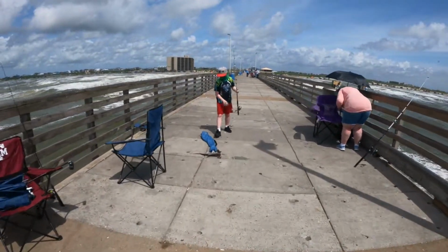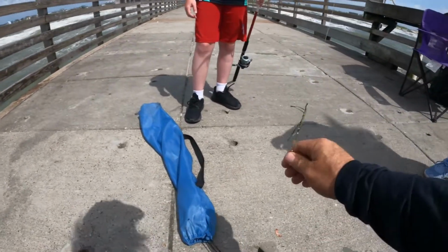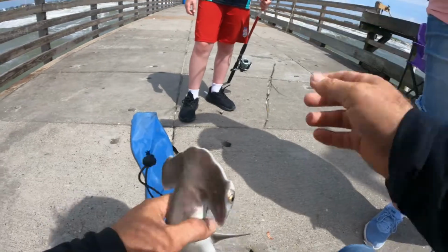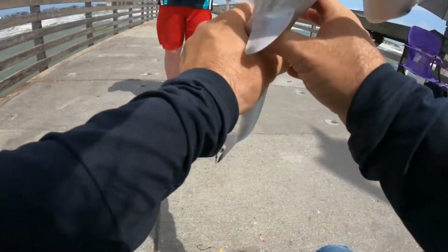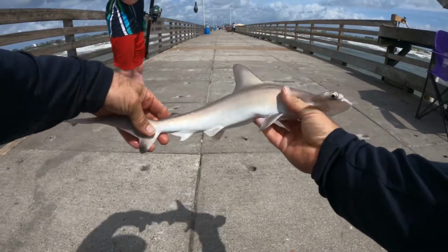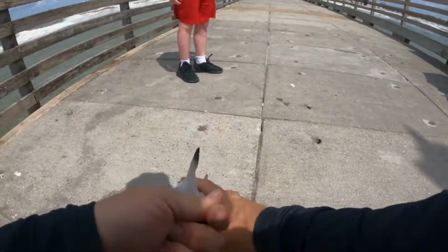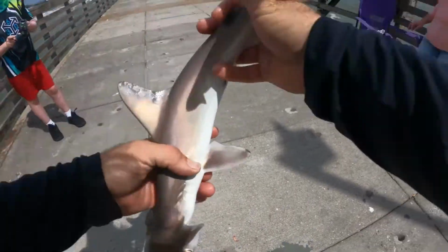Well, looks like the shark hunt continues. James has a scallop. Another little scalloped. He didn't get the bait in his mouth. He got the hook, didn't get the bait. Little scalloped hammerhead here. There we go. Oh, I'm letting you go. Hang on, dude. I guess he's ready to go. That is a scalloped hammerhead. Let's get him back in the water.